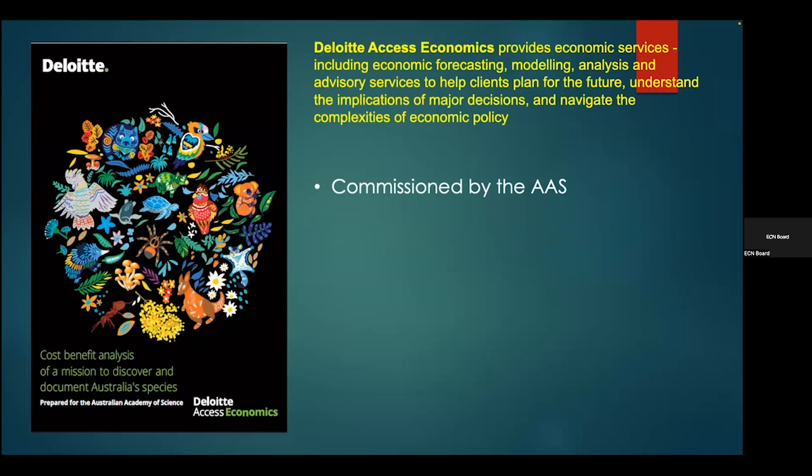to help sectors of society, including non-government organisations and even private industry, to really navigate successfully the complexities of government economic policy. I'm sure your economic policies in this country are just as bad as ours, and it's a minefield. And so having a group like this to be able to advise was really important. So this was commissioned by the Australian Academy of Science.